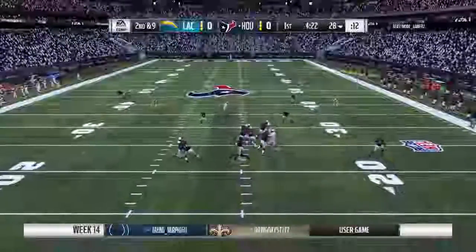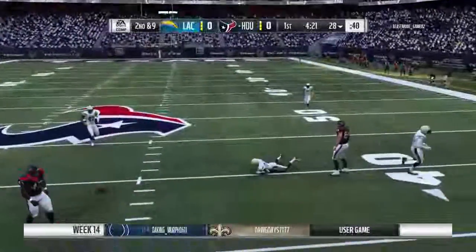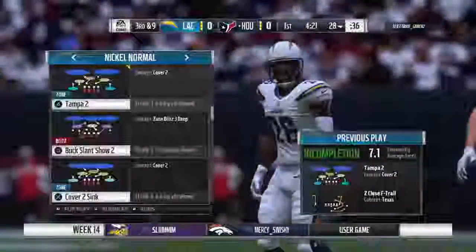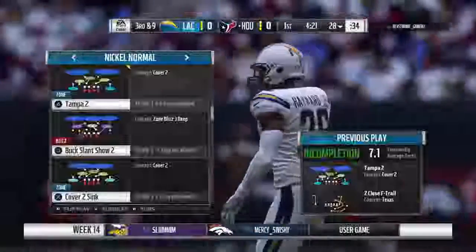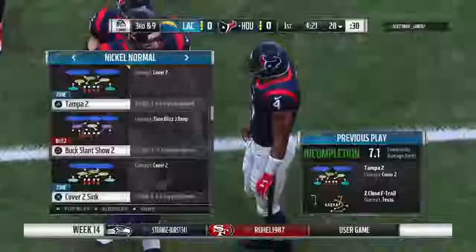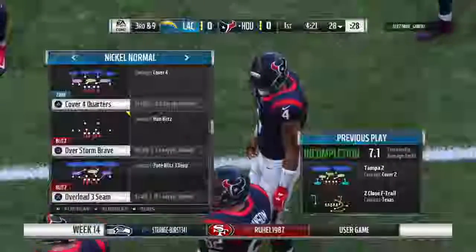Here's Watson now on second down. And this is going to be incomplete. We talk all the time about playmakers on offense, but let's face it, there are plenty of playmakers on defense, too. I think we just saw an example of one, didn't we? Not force that incompletion. Yeah, he's a great corner. They got a couple of them on that side of the football.